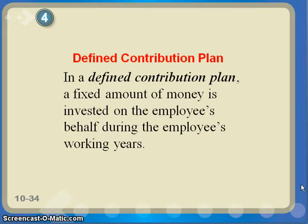So as an employee, you were usually given an option of 10, 15, 20 funds that you can choose to invest that $1,500 in, and you make those decisions yourself. Usually they'll offer some guidance to you, but for the most part you're making that decision yourself. It is up to you entirely to make sure that you are putting away enough money for your own retirement.